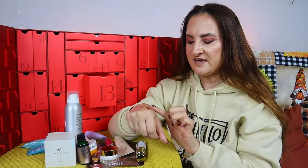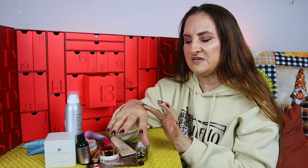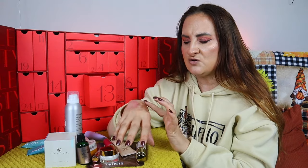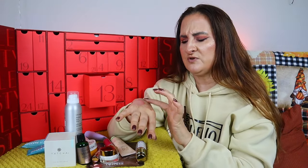If you're just going to use one pump, mix it with your moisturizer and apply it all over your face, neck and décolletage, it probably will look all right. It will just give you a little bit of that glow. To be honest, it looks like my hand is just dirty. But if you're going to mix it with your moisturizer, it's going to give you a more even coverage. So that will probably look a little bit better than this.